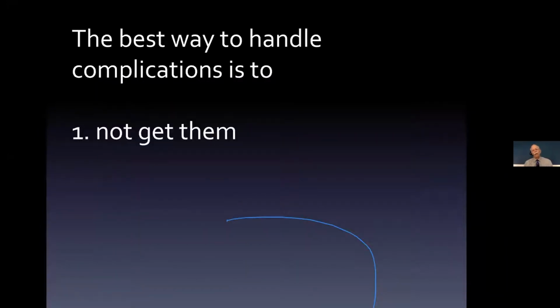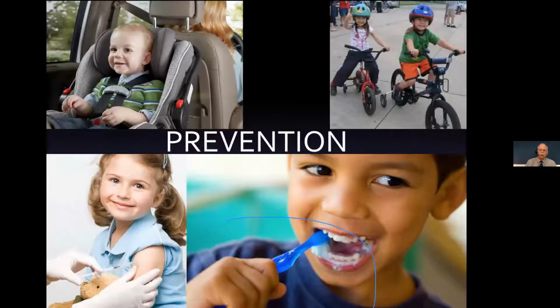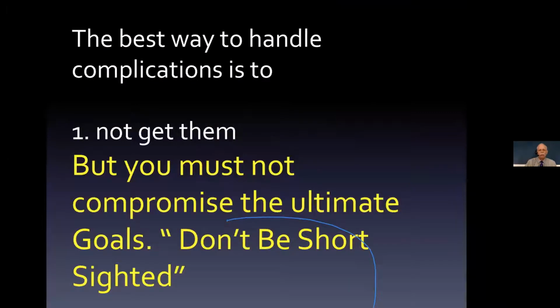So the best way to handle complications is not to have them, because when you have a nightmare fistula, you have to go through the process of identifying the fistula, figuring out the tissue replacement, and adding the tissue as necessary. Very similar to what I do at the primary repair. So the best way to handle complications is not to get them and prevent them, whether it's a car seat, inoculations, toothbrushing. Prevention is the key. But you must not compromise the ultimate goal.